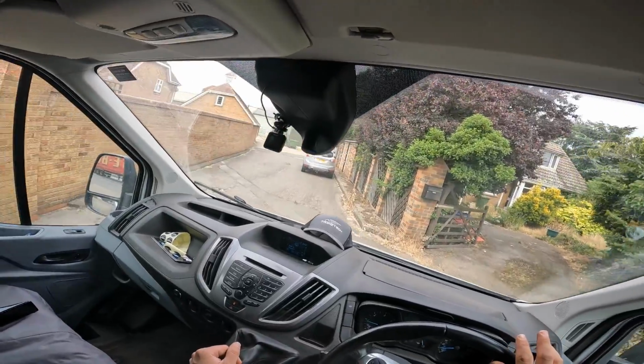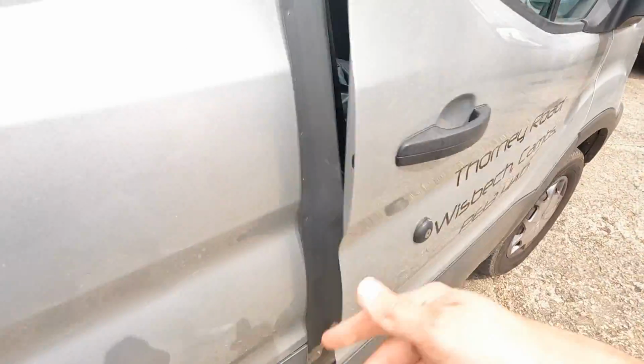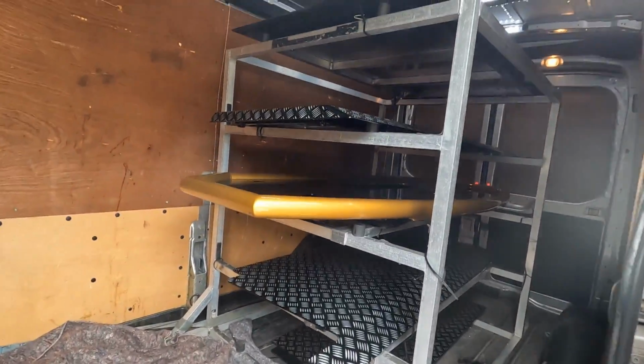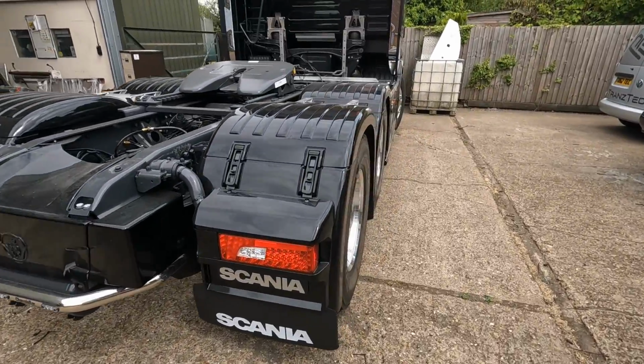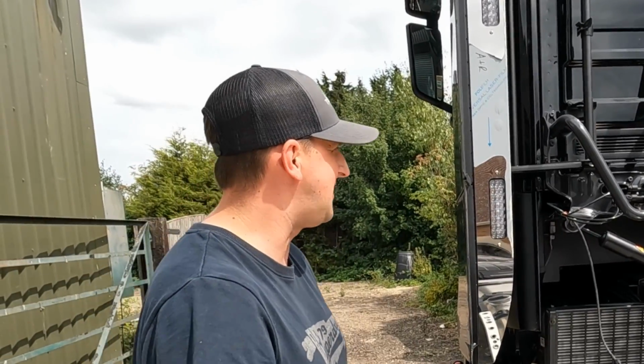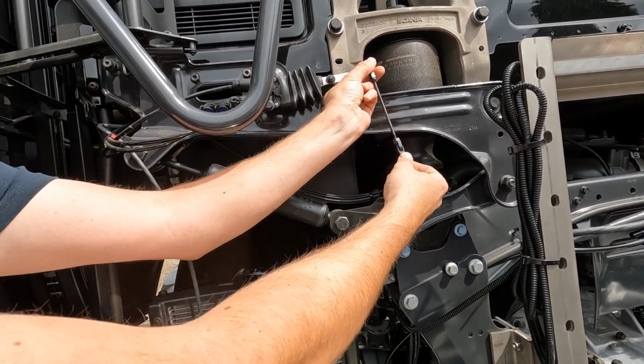There we go, we're back at Transtech, and there's the Cougar. Oh, they're okay, they're okay. So I think they might be going on this one. It's a 660 cab leveling bar, isn't it? Am I right? Yeah, you're right. There we go, we're going to fit it. My first ever job at Transtech.